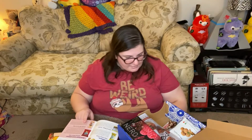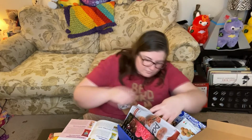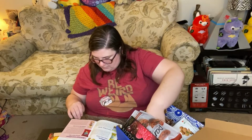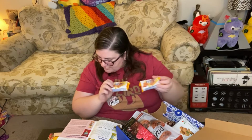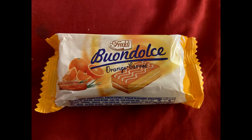Okay, next in the booklet is orange zest carrot cake. Oh, there's 2 of these. Let's see. It says here, orange zest carrot cake. There's 2 of these in the box. It says here, marvelously moist carrot cake with citrus zing.